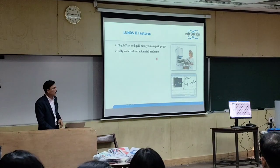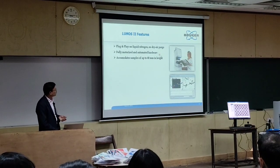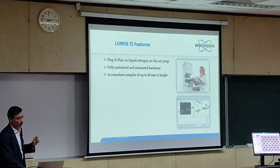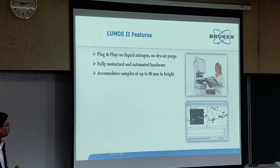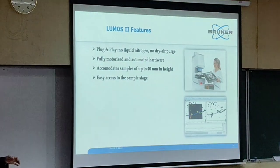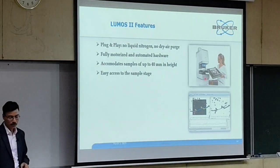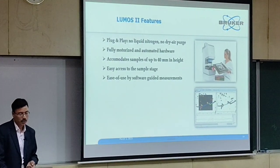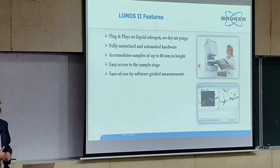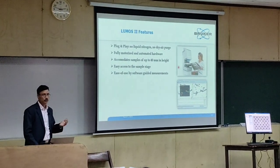Then the system is completely motorized or automated, we can say. And in this, if you see the stage and the objective distance, there is around 40 mm distance. So thick samples also we can place, and you can do the measurements. Then if you see this stage, it's open from all sides, so it is very easy to access for placing the sample on the stage. And then this system comes with a video-guided wizard. So you just have to follow certain steps and then you can reach final measurement and then evaluation that way.